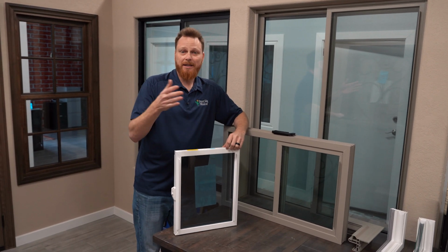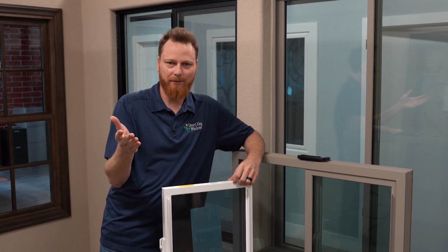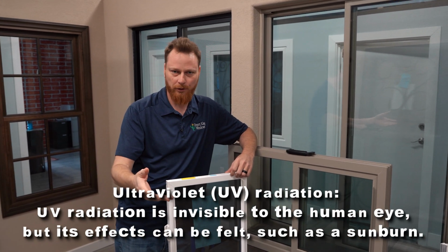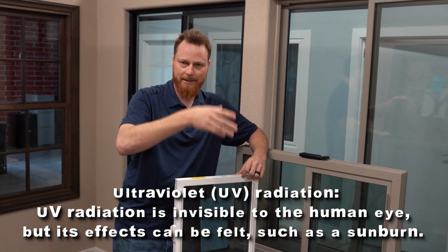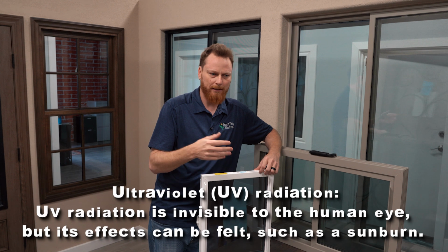So, of course, you can skip the low E if you wanted to, but I wouldn't recommend that. Even if you have 2 panes of glass, it only stops about 40% of the UV rays, so 60% of them are coming through. UV rays is what damages your furniture, fades your flooring, your curtains, your blinds that are there. That's what dries them out. UV rays are what's harmful. It's what gives you a sunburn.